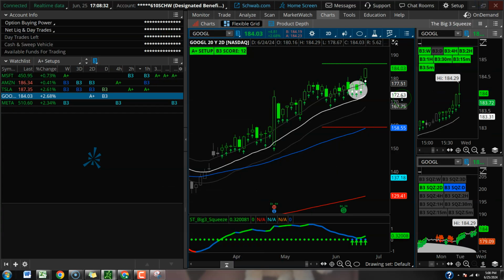So for Google here, we had the white dots on the 2-day time frame, and that means we have the ideal squeeze. A big 3 buy signal, all of the momentum, structure, and trend criteria, and the perfect score at 12. White dot squeeze here on the 2-day, so we bought some calls back on that bar, and then on that push this morning, we took profits on those calls, turned around, opened up a new trade for July 19th with the 180 call. So we took our profits and we bought ourselves a little time.